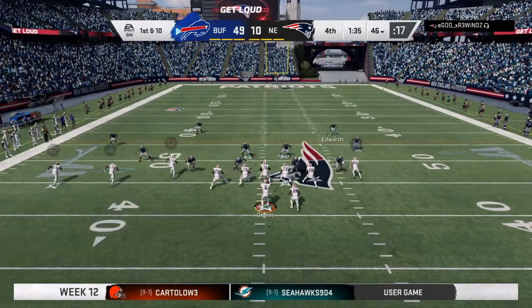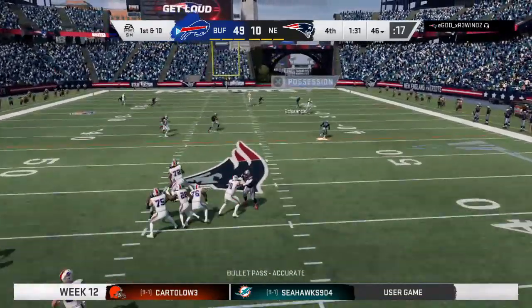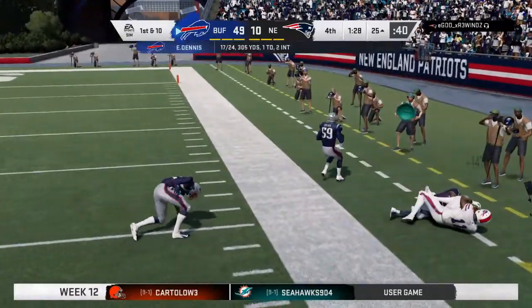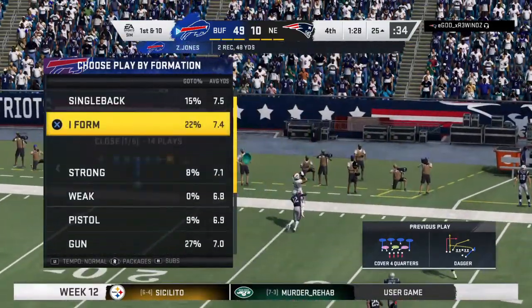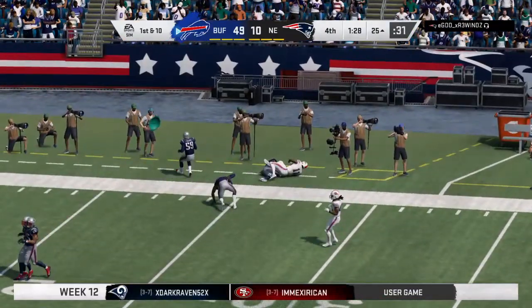Let's go, deep. That one looks like he'll throw here. And that's caught inside the 30. A really good pickup of 28 yards. With that grab, he now sits at 200 for his career, and maybe more importantly, a 1st down.